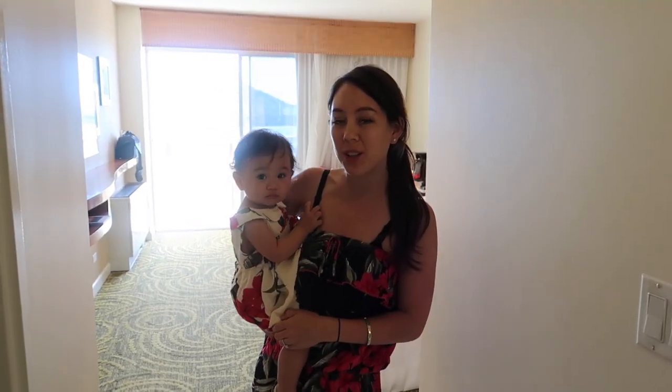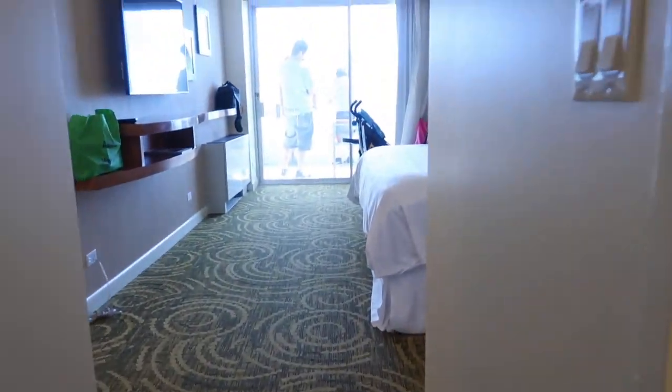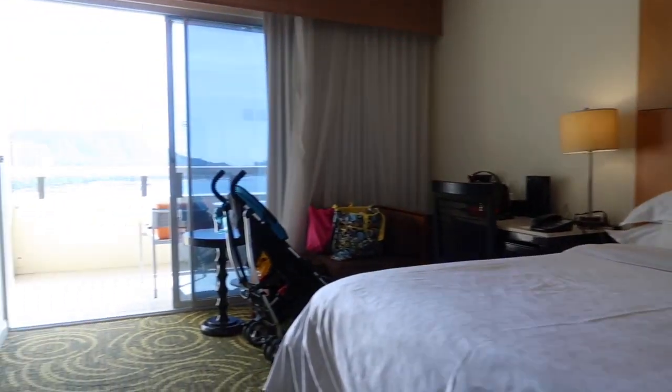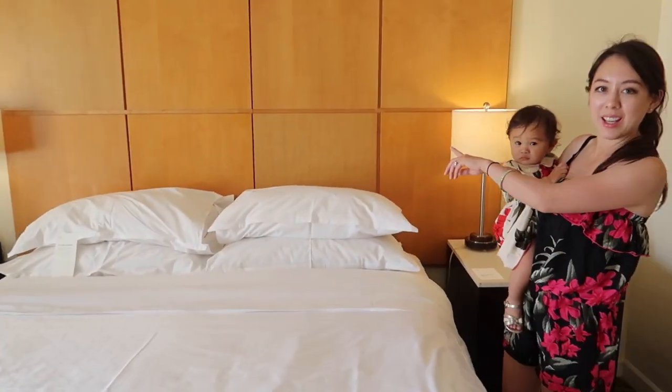So this is a room tour of our hotel at the Sheraton Waikiki. Here we have a king-size bed right here. Have a natural wood headboard.